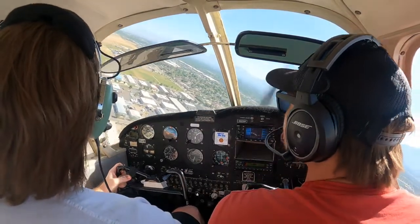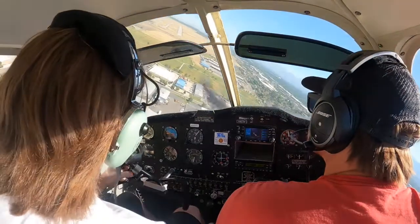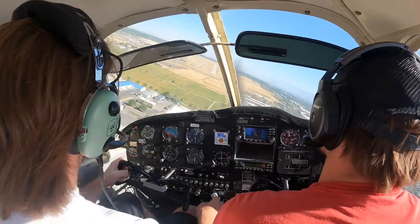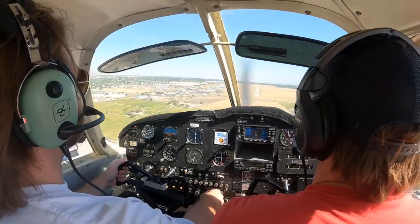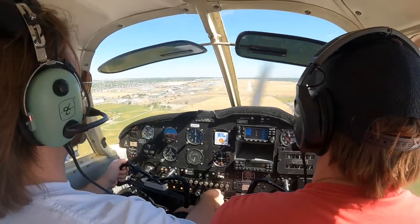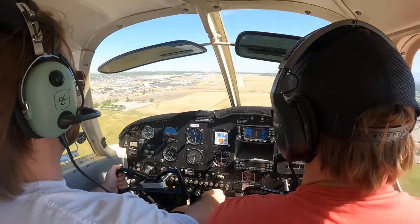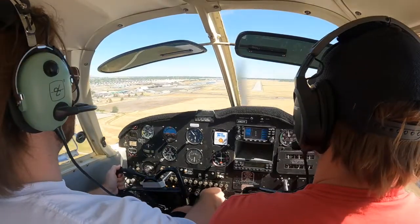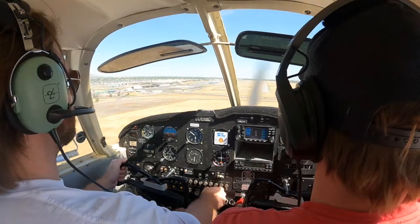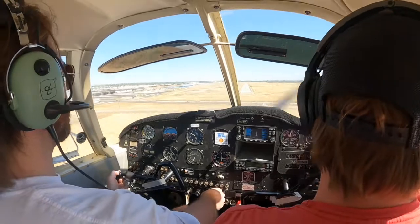South Valley Traffic, Cherokee 5923 Whiskey, final 34 South Valley. Alright. Yep. This actually looks really good, and I wouldn't get on a lower angle than this. Fine. I'll put a little power in. There you go. Just a little bit of power.